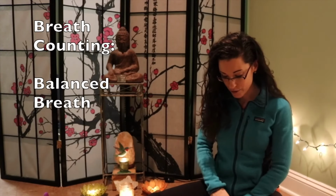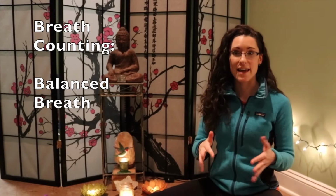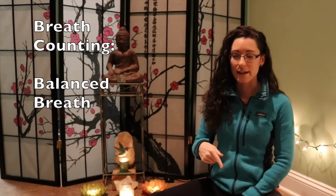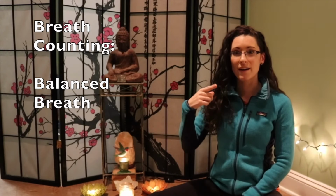Okay, so the next one that we're going to work on, and feel free to change your position if you're sitting and you're not comfortable, but we're going to work on breath counting. First being a balanced breath where the inhale and the exhale are the exact same length. So I'm going to start with a count of four. Your count might be a little bit different than mine. So I'm going to go in my head, I'm saying, inhale, two, three, four. Exhale, two, three, four.